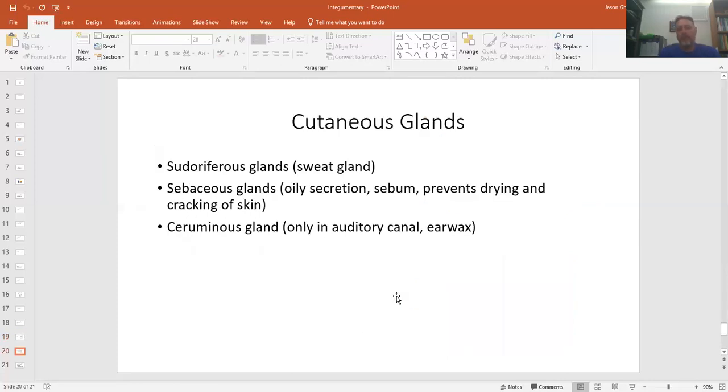Glands. We have a few different glands. We have sudoriferous glands. These are known as eccrine glands. Eccrine glands are sweat glands. All right. We have a couple different types of them. The apocrine glands are modified ones that really come into play, get activated whenever you reach puberty.